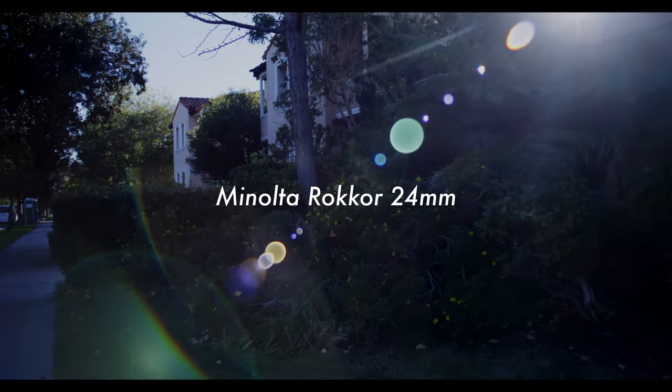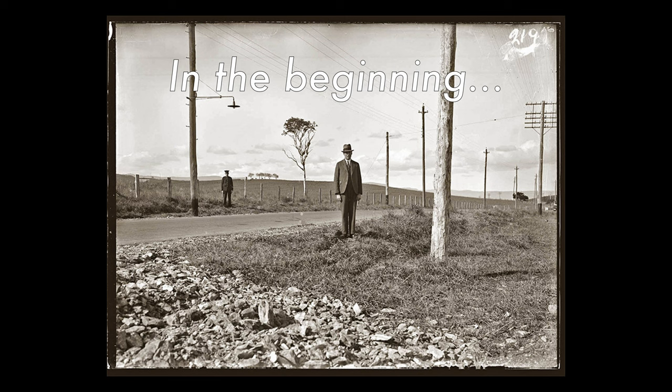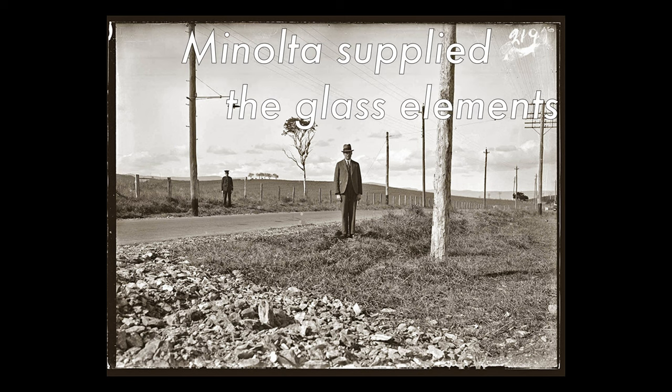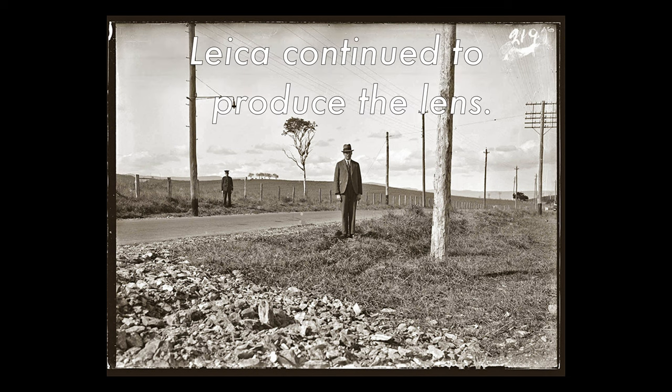In fact, Erwin Putz, rest in peace, one of the most highly renowned Leica experts and historians, wrote this in one of his publications. Quote, "In the beginning, Minolta supplied the glass elements and Leitz did the assembly. Later, when Minolta stopped production, Leica continued to produce the lens." End quote. Now, because of this Minolta history, that's one of the reasons why most die-hard Leica collectors steer clear of the Leica Elmarit 24mm altogether.